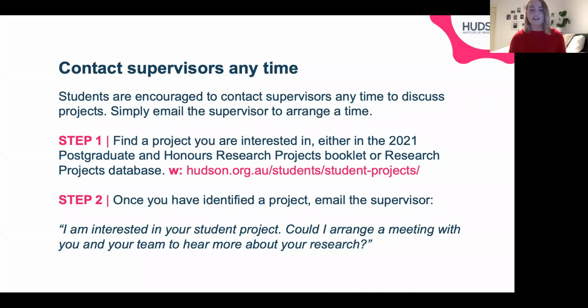It can be as simple as, "Dear Professor, I'm interested in your research project. Could I please arrange a time to meet up with you and discuss further?" But one thing that is really important, and I do recommend, is making sure that you make this email a little bit personal and demonstrate that you're interested in this topic and you have an understanding of what the lab researches and looks into.